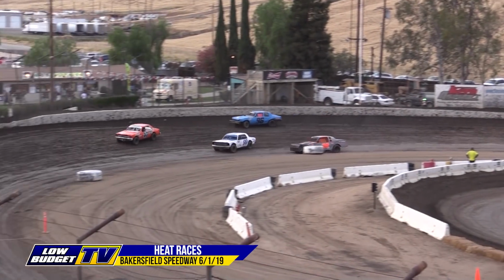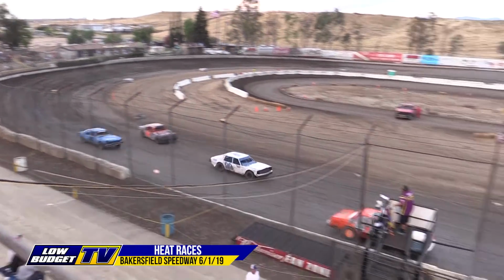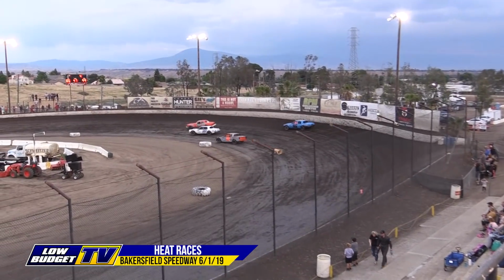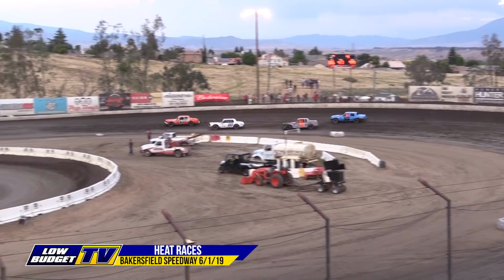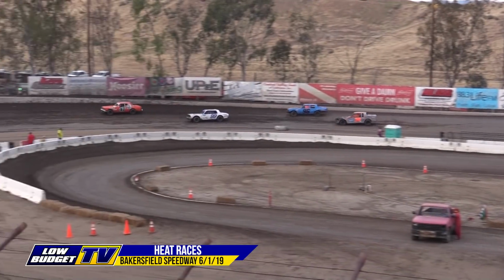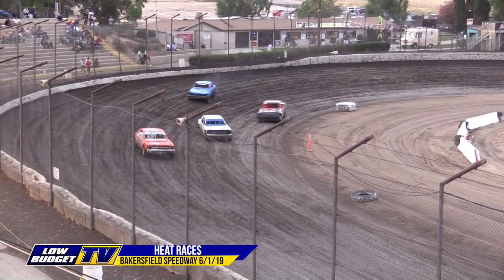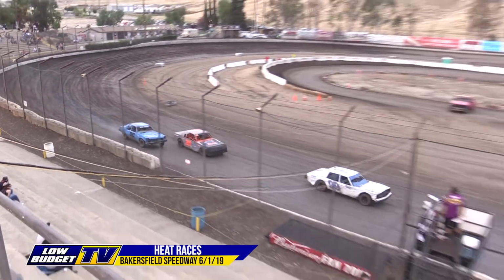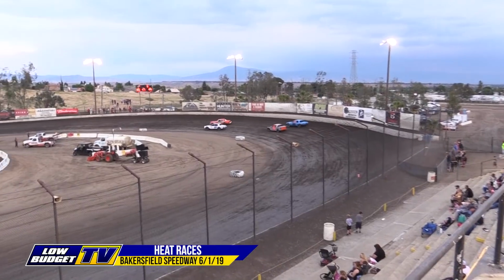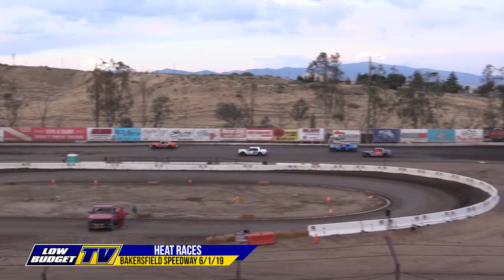As they come into 3 and 4, Coots going to the bottom. The 99 of Amick in the middle, and the 96 of Crawford going to the high side. They were 3 wide coming out of turn 4, but all 3 of them decided not to do this early. So Waters coming out of turn 4, leading the way by a lot. And then Brock Crawford in second, Steve Amick in third. Then you got Coots and Crawford side by side.